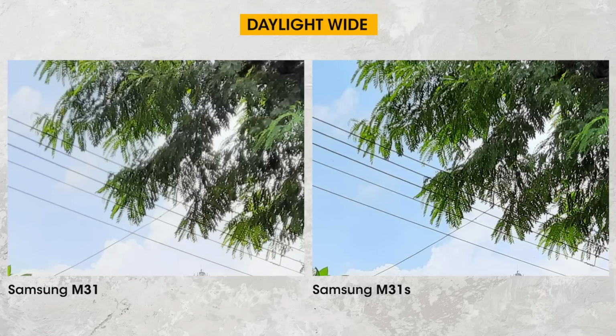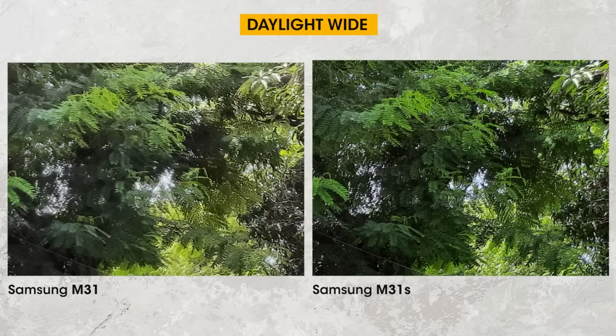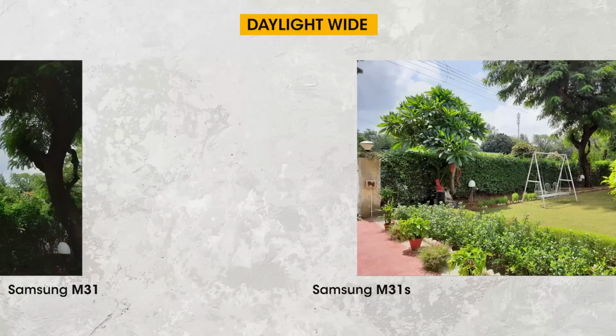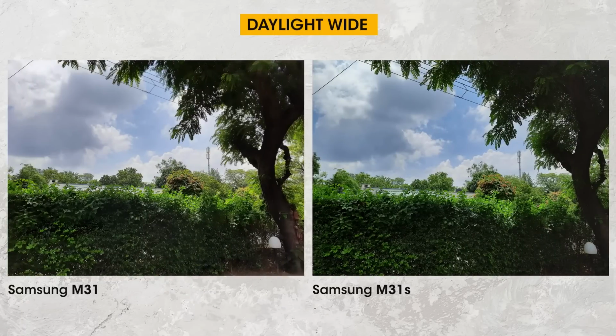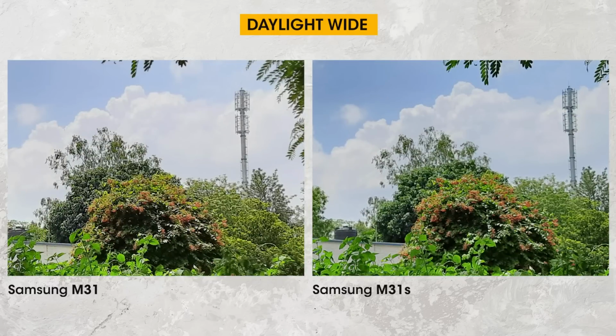Now one more thing I'd like to point out here is that the M31s's photo has much superior corner details as compared to the M31's shot, which can be seen if you zoom into the right hand side of the image and focus on the leaves of the big tree or even its bark. Now in a similar fashion, in this next shot, while the M31 has done a good job of bringing out the details from the shadows, which can be seen by a cursory glance at the bushes in the center, which are better exposed here, the M31s's shot is better everywhere else.